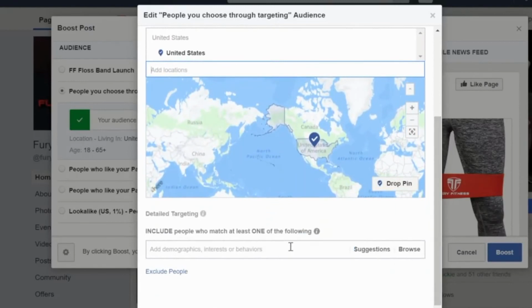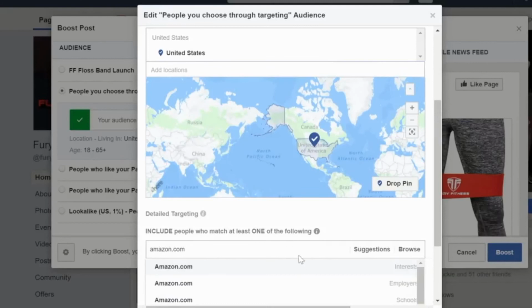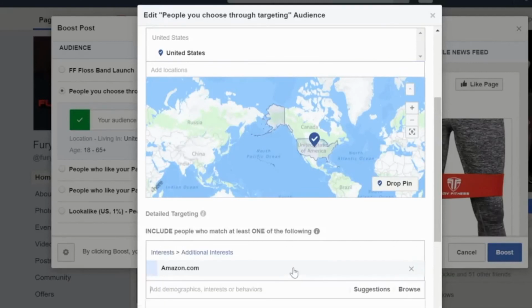Now, the next step is using something called detailed targeting, where we get to actually target people based upon their interests and their behaviors. So first, I know that I'm targeting people who shop on Amazon. So you guessed it, I'm simply going to type in Amazon.com. And then I'm going to select that as an interest.